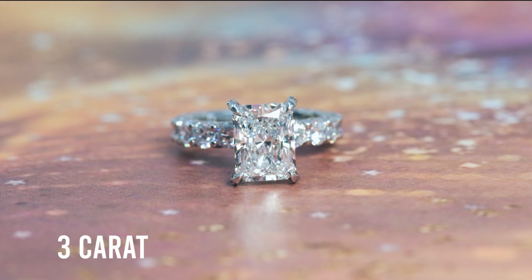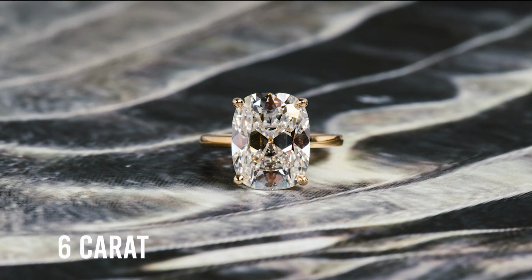BDE, Big Diamond Energy. Today we're going to talk about large and in charge engagement rings. The 3, 4, 5, 6, 7 carats. Oh wow. Today we're going to talk all about it, the different shapes, all of it, but they have to be big.